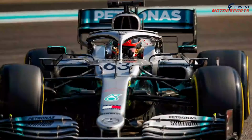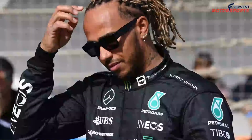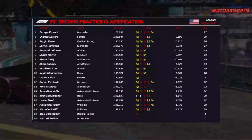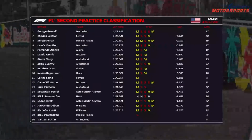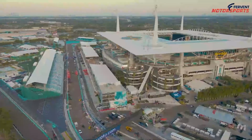George Russell continued to impress the fans with yet another dominant display. The upgraded Mercedes cars looked more controlled as the driver set the fastest time. His teammate Lewis Hamilton managed to get 4th fastest overall. Lando Norris got P6 and Pierre Gasly got P7. So with the front 3 cars being Mercedes, Ferrari and Red Bull, it'll be exciting to see how that pace translates into qualifying on Saturday.